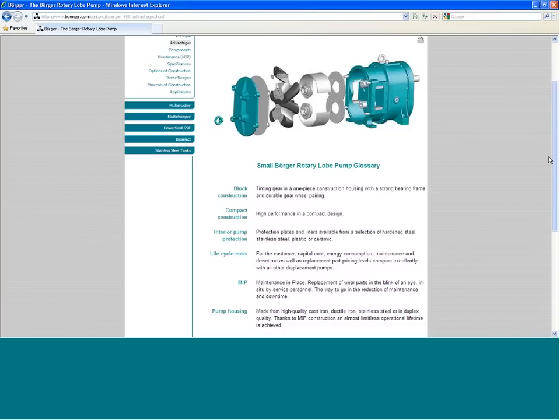We can move a lot of product. We cover a flow range from 5 gallons a minute to 5,000 gallons per minute with this pump, and we can do it in a very small footprint. So that gives the customer a lot of flexibility. Obviously, anytime we can make them more competitive and put it into a smaller space or footprint, it saves them construction costs.